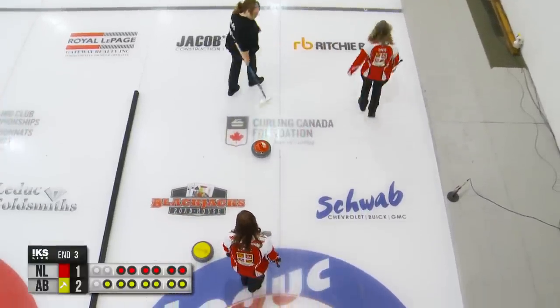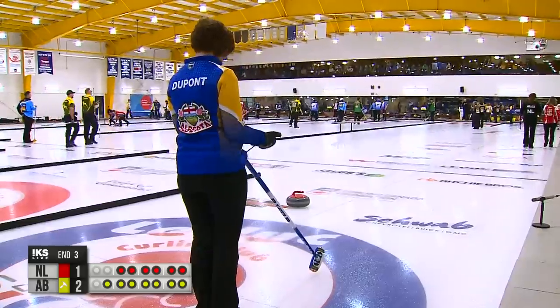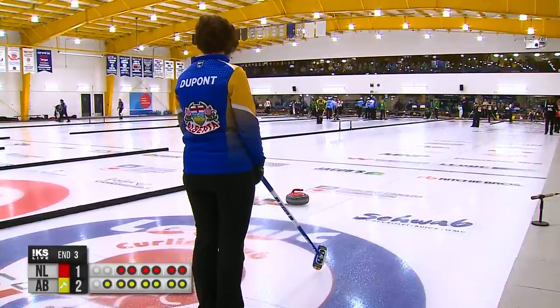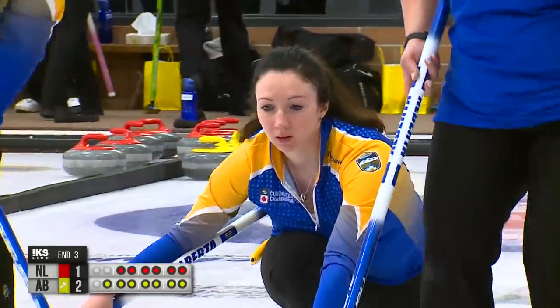So they put up a guard here, Newfoundland, just off the center line there. Alberta's got a guard there as well, really tight to the ring, so might be something they could even consider later in the end. If it's still around, they might be able to split it in. Perfect, so, for the come around right now. Yeah, lots of coverage there, and you can get kind of in between them. That port's really tight between those two if it's even there.